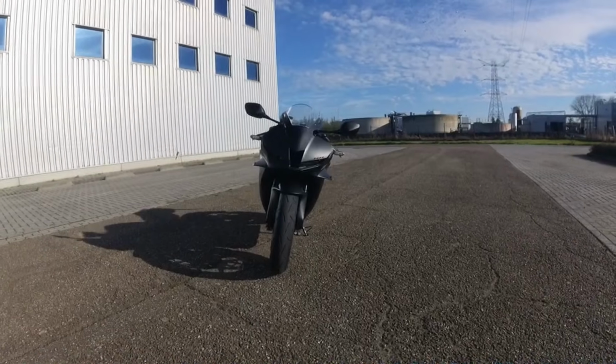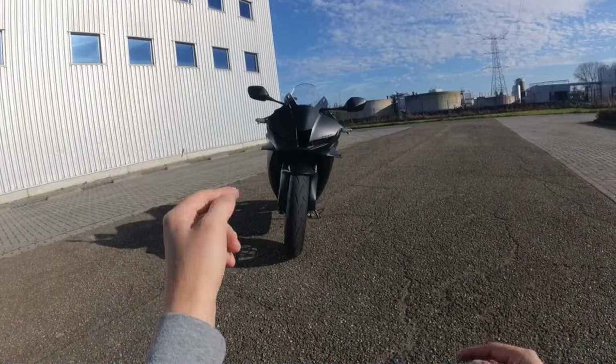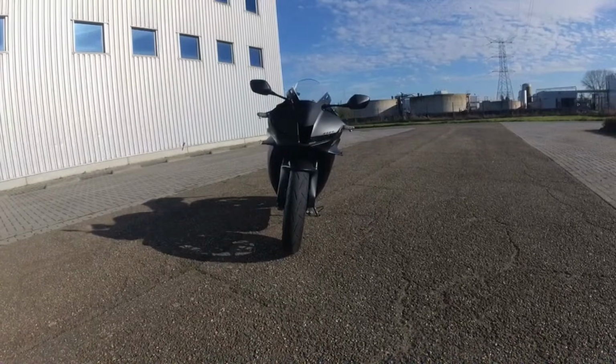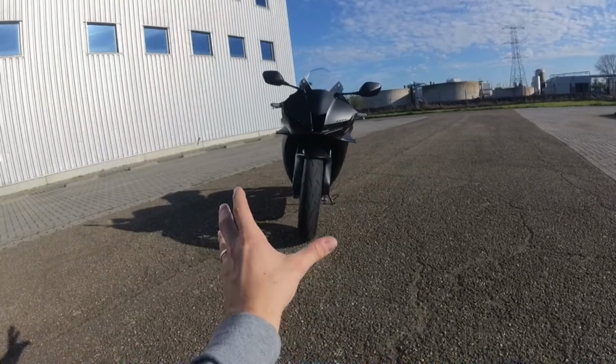The main thing that people don't like about this bike are the indicators. Because they are so high up and they stick out all the way, they're a little bit in the view. Me personally, I got used to it, and in the night it looks amazing because they're always on, typical Honda fashion, so they're always lit, and I like it.